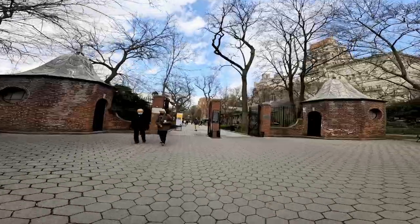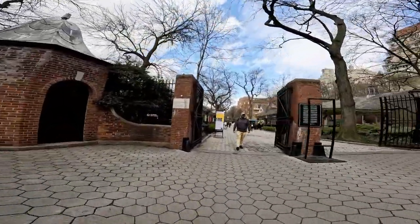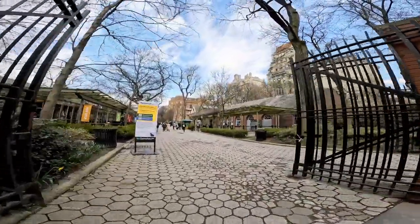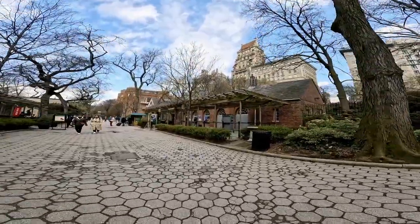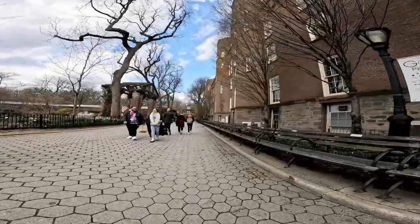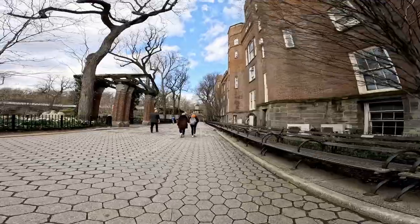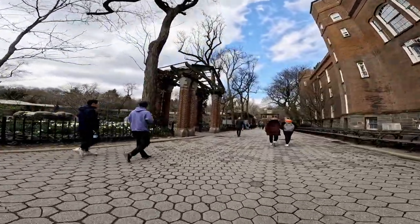Central Park Wildlife Center. Those guys are new. Hey, you'll be okay. Now that you got out, you thought you wasn't gonna be okay when you first got in. Oh, look at the seals in there.